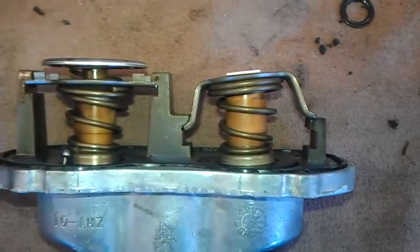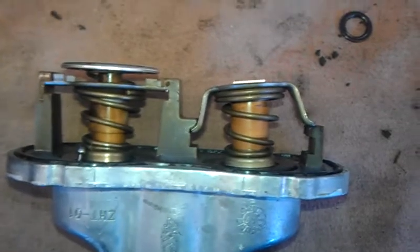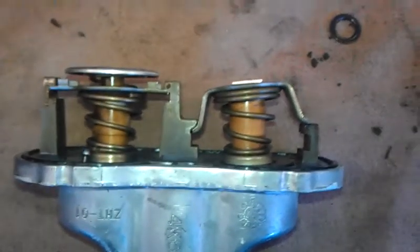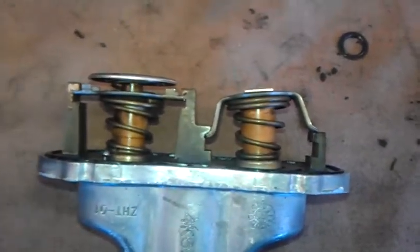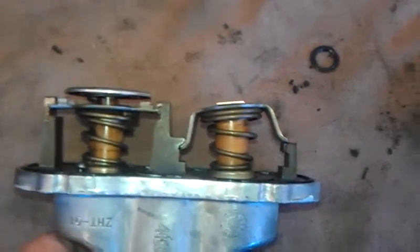All right, and then this one. The reason the check engine light's on is because the thermostat's out of place. So that's the reason why it's not working. It's taking longer to heat up to a certain temperature, and the PCM sees that and throws the code because there's something wrong with the thermostat, most likely.